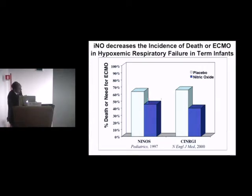However, this slide shows that inhaled nitric oxide indeed decreases the combined incidence of death or ECMO in term infants. And you can see compared to placebo babies in light blue, nitric oxide significantly decreases the incidence of this combined outcome. But what these studies also show is that 40 to 50% of babies still don't respond to inhaled nitric oxide, suggesting that there are other mechanisms underlying PPHN, or that we have to come up with a better pulmonary vasodilator. So research is not over.